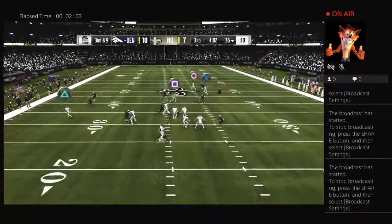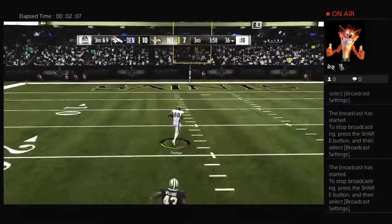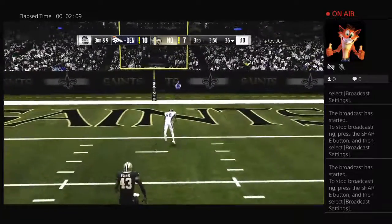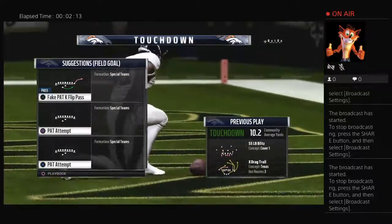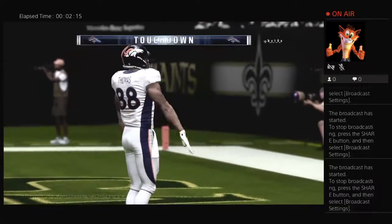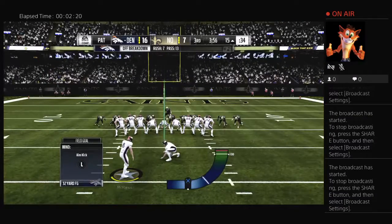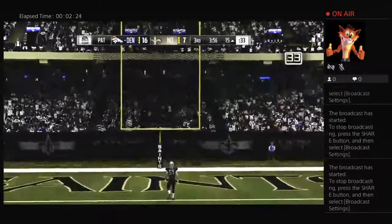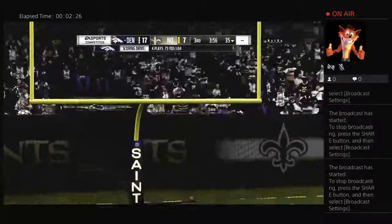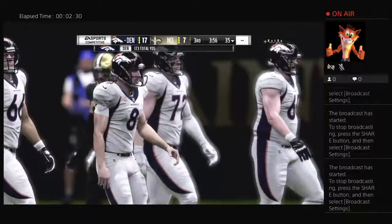Throwing is Keenum on 3rd down. He'll air it out deep for Thomas. And that's caught inside the 30. And all the way home for a Broncos score. Demaryius Thomas, 2 catches, 2 touchdowns here so far. And the Broncos will add on to their lead. Extra point from McManus is good. And the decision to just kick the extra point winds up successful.